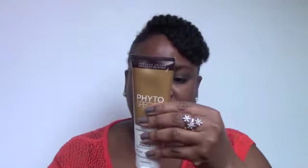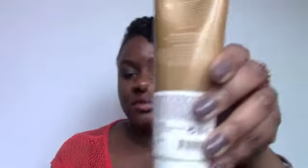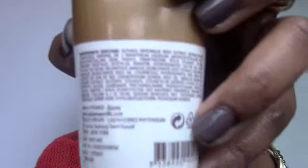And you're supposed to put it on dry or wet hair. So yeah, here are the ingredients if anyone cares about this. So yeah, that's all about this one.